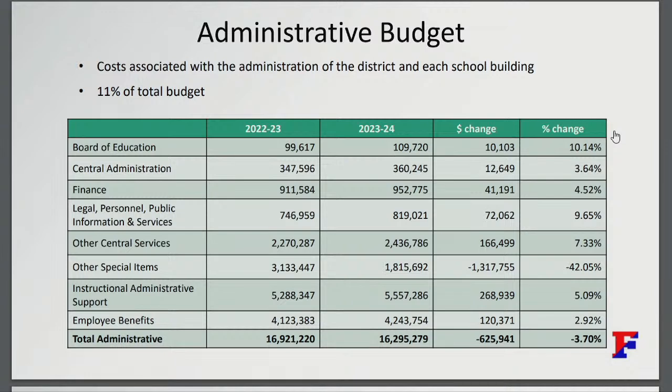You'll see that there is a 7.3% increase in other central services. That's our BOCES services, our network administration, our Wi-Fi. You'll see, Pick My Kid Up, School Tool, Parent Square, all those things cost, right? And we're using more software than ever, and services and fees have gone up, and that's what's reflected in that number of 7.3%.